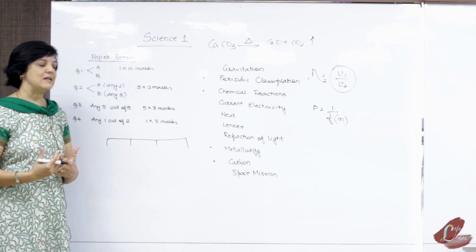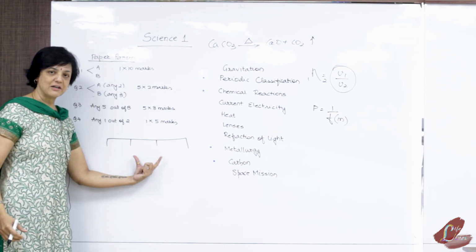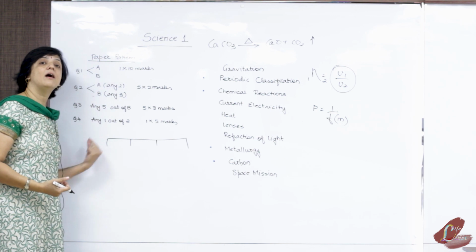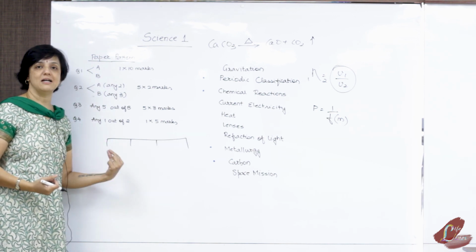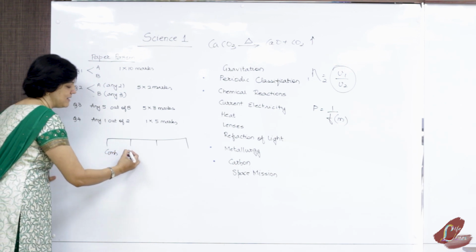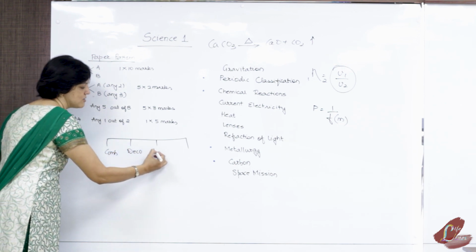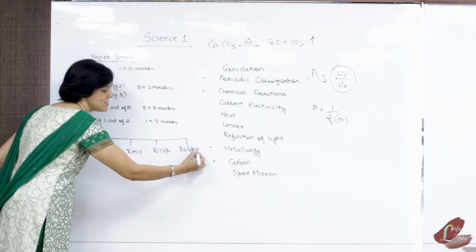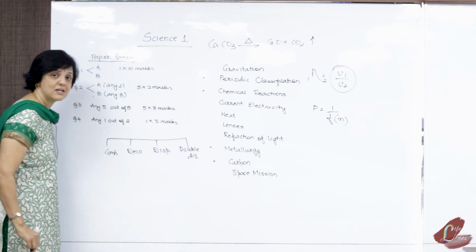When you start studying a chapter, for example, if it's a chemical reactions chapter, what are the types of reactions? First, create a roadmap for your study. So it's going to be, okay, I'm going to study combination, then decomposition, then displacement, and then double displacement. So these are the types of reactions that I have to study.